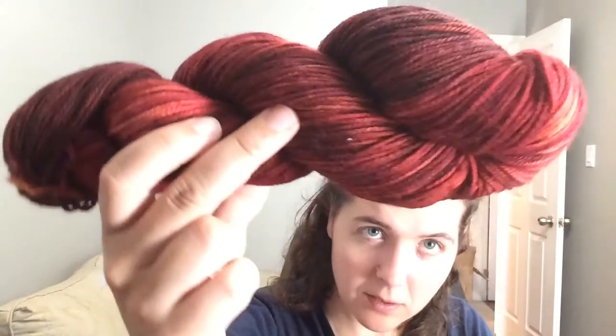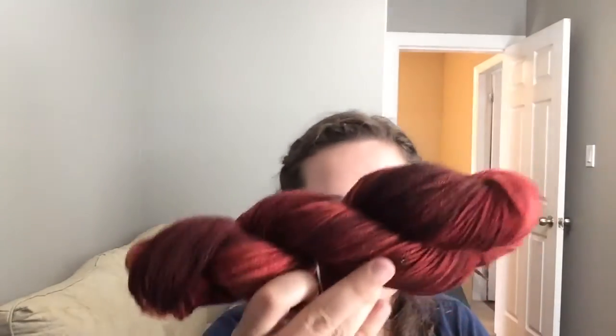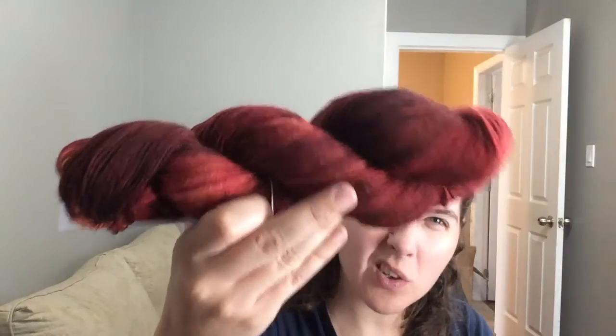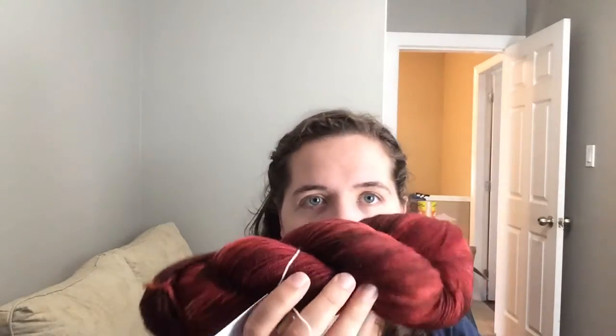This is Thanks for Mutton in Not Diane. I have another color called Diane, which you can see on my Etsy shop. It is close to this color, but it's not this color. But that color came first, and it was named after my Auntie Diane, the same Auntie Diane that knit the Hitchhiker for me. But this one is not Diane. It's close, but it's not Diane.